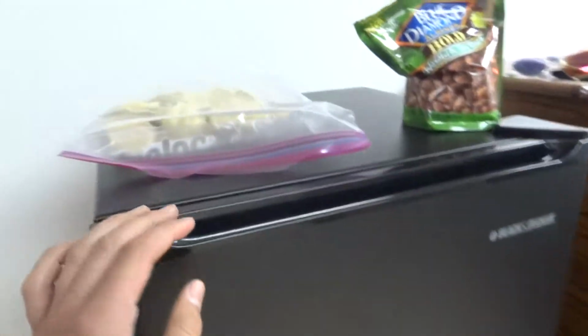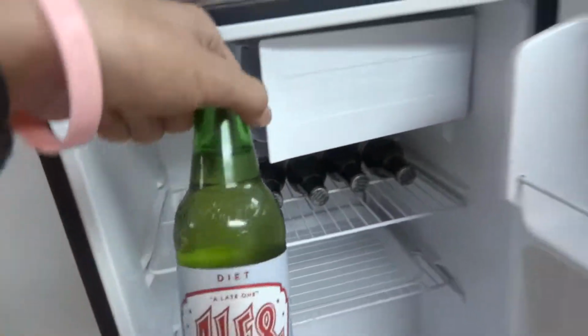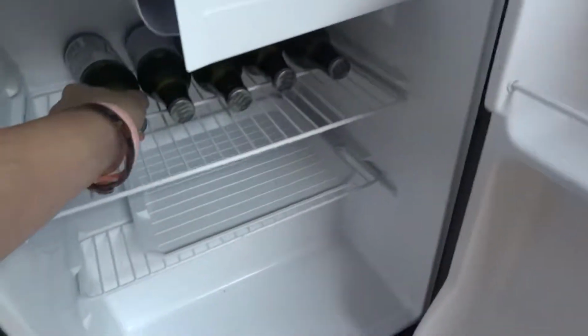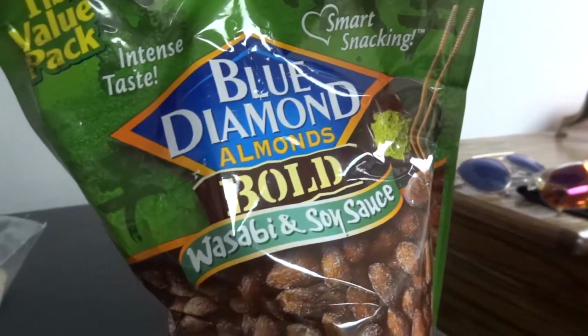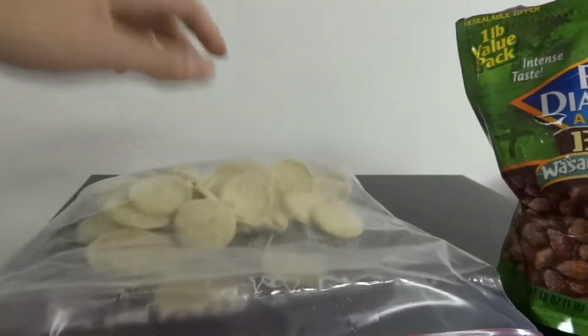Next up is my fridge. Nothing too fancy. This is not alcohol, just to show you. This is L8. Keeps me up at night when I'm doing the long haul over there. Broken, but nothing else. I'm going to have to add some water. Next up, my favorite snack when I'm working is Blue Diamond almonds with wasabi. Very good. These are kind of like healthy chips.